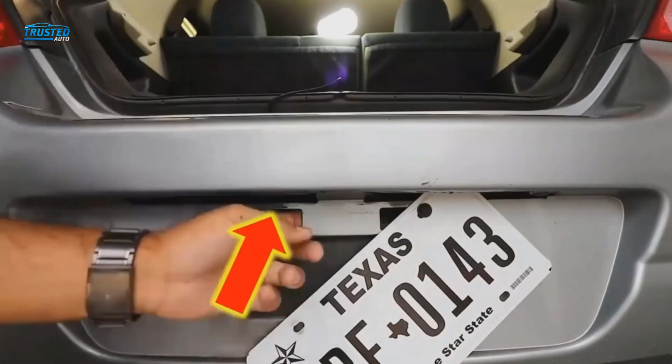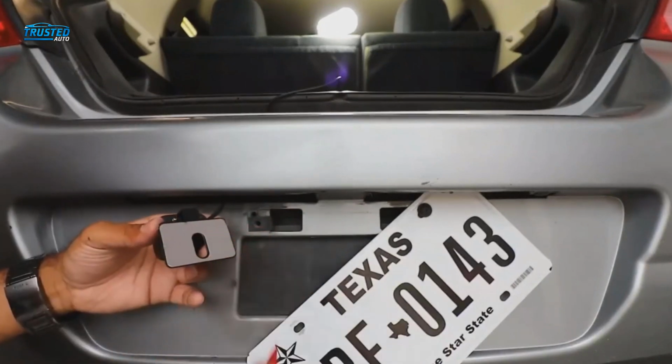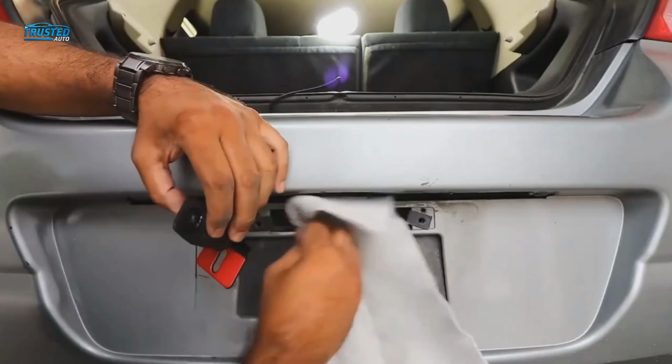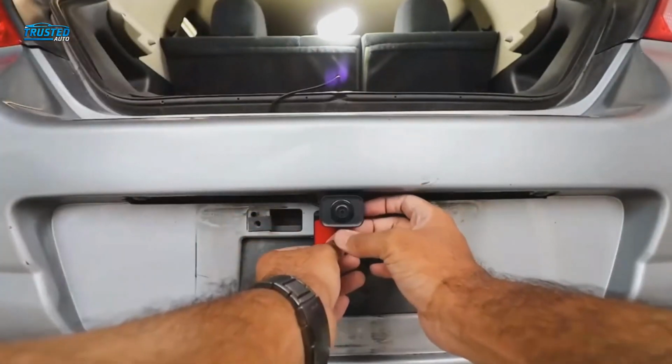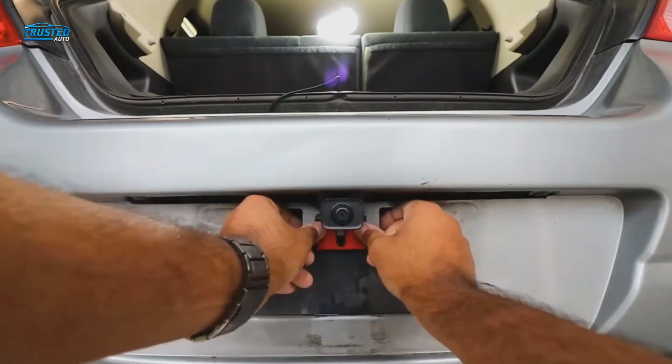So many other reviews showed how easy this was to set up and use, and now I can attest to the same, wrote a customer. As promised, it comes on within a second of putting the truck in reverse with a surprisingly sharp and bright picture. Makes backing up the truck so much easier and safer.